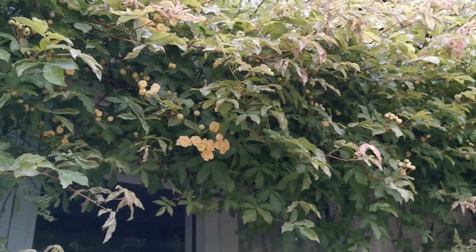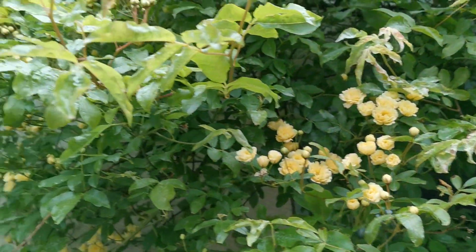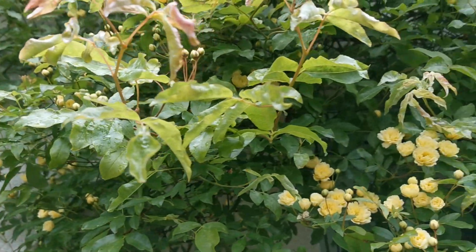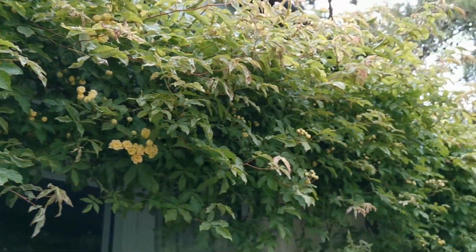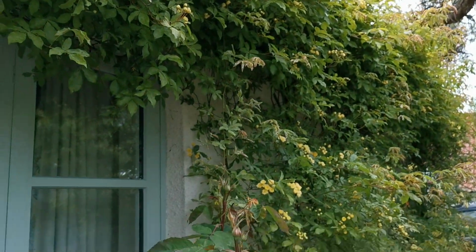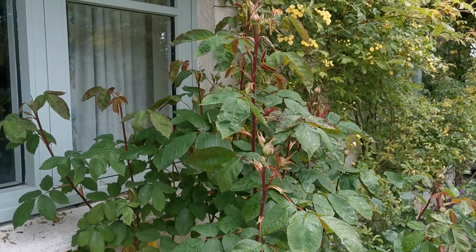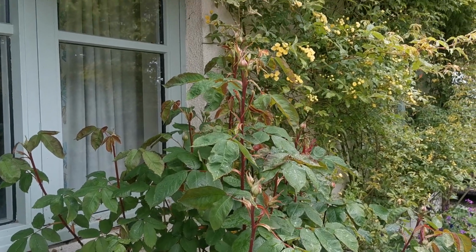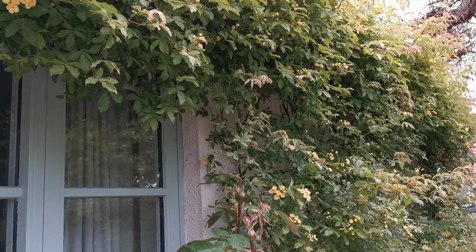But at this time it's all about this Banksia lutea and these bracts of bright yellow, beautiful, quite vigorous climbing rose. The bits we're showing you now are probably about 15 to 20 feet from the root, which is right on the very end of the cottage. It grows very, very comfortably along here and is very nice and easy to look after because of its thornless growth.